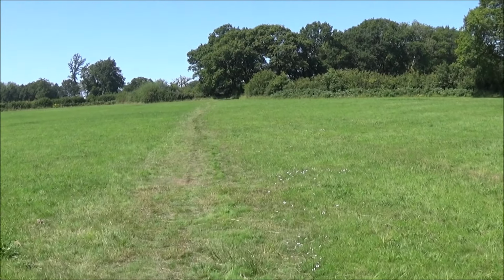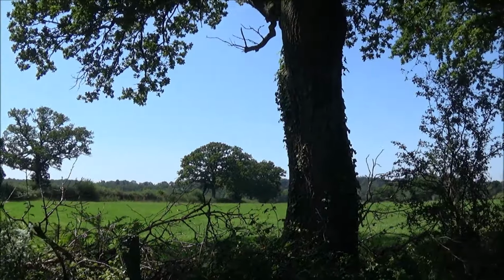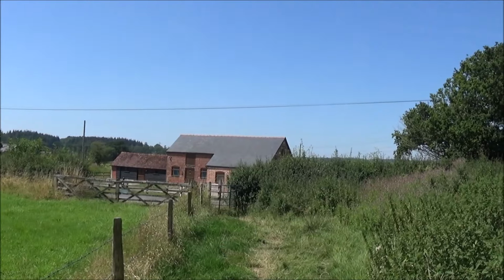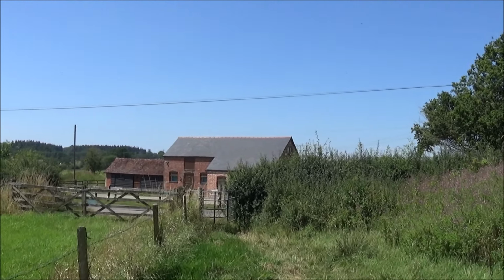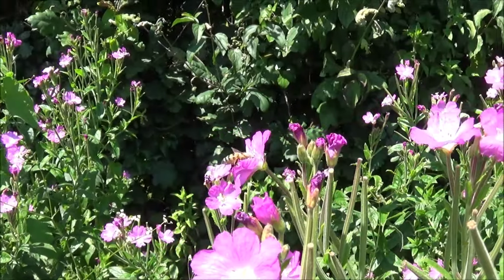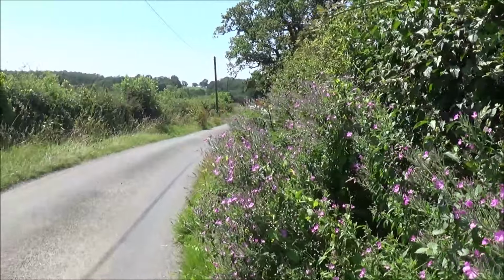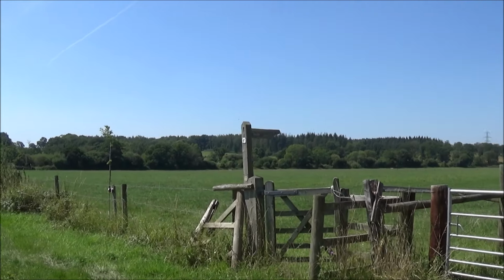So this is a nice, well-walked path and through the gate, a nice edge of the wood path, and the path brings us out into Upper Beckford, and we're going to turn left along the lane and then shortly turn right again. It's only a short distance on the lane, and then we turn right here at the finger post.